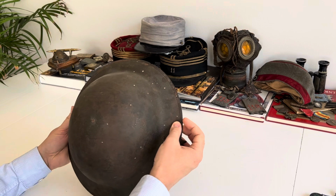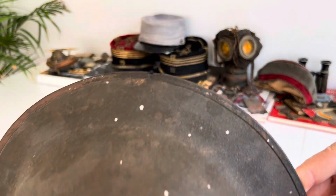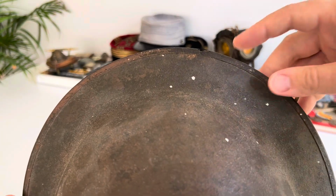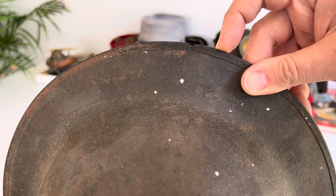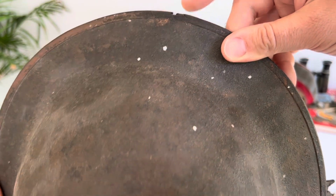I will just get closer to the camera. The first one is on the rim. As you can see, if I manage to focus correctly, yes. On the rim here, the rim is not overlapping. So this is a first sign that it should be an American design. It's not overlapping.